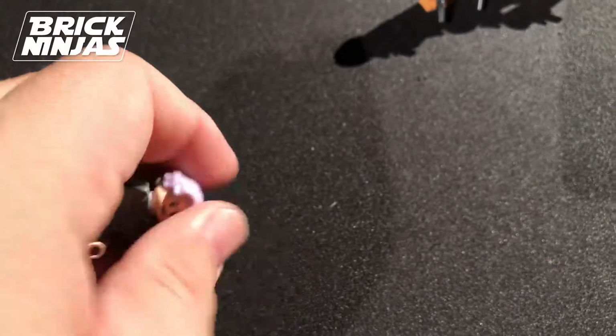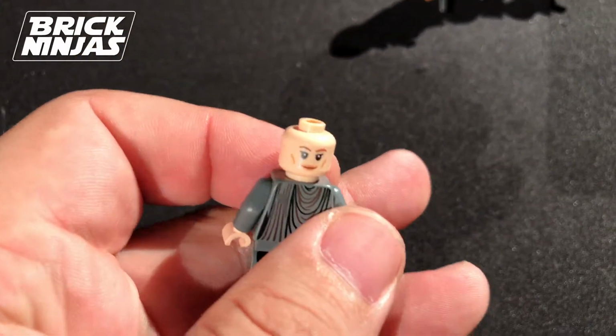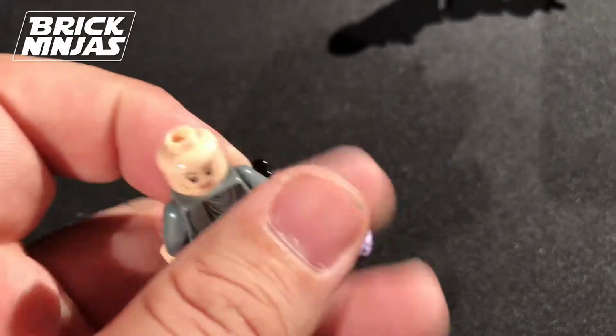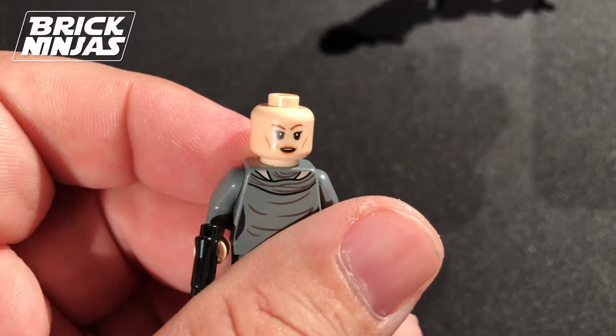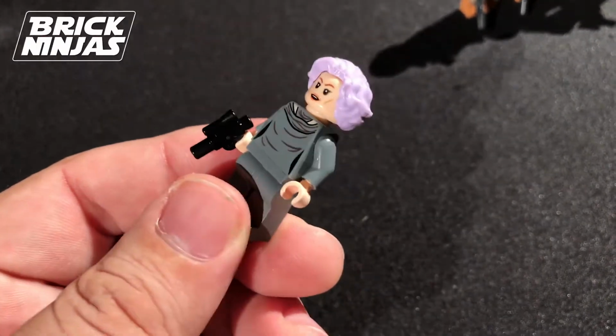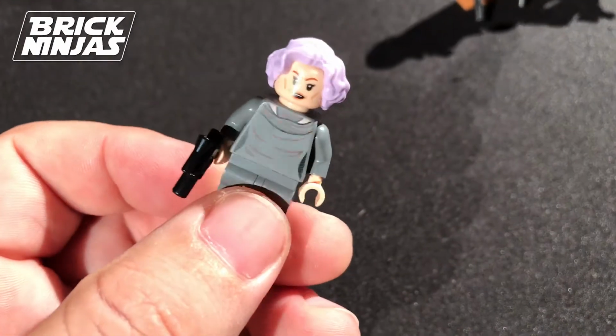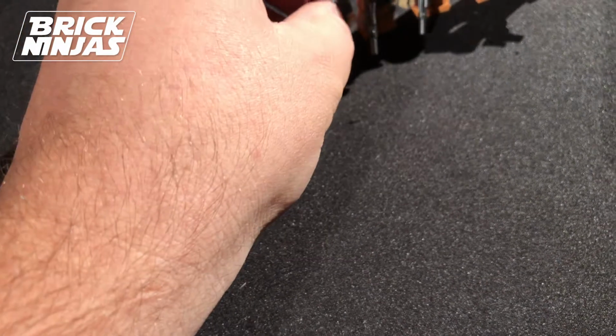And I believe she has two faces. Take a look here. Yeah, she has a very happy face, and then more of an uh-oh, or let's get serious, kind of face. So she looks pretty good. She has a little plastic gun, a little black space gun. And let's go ahead and put her back with the rest here.